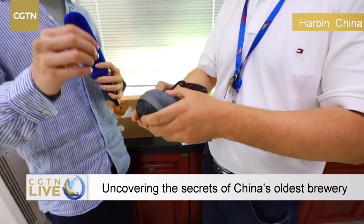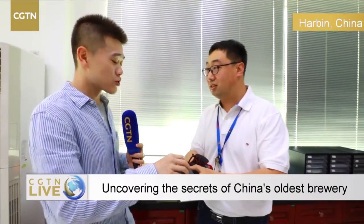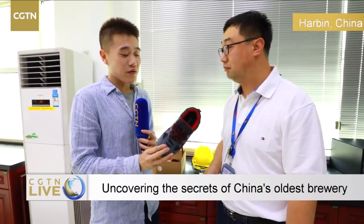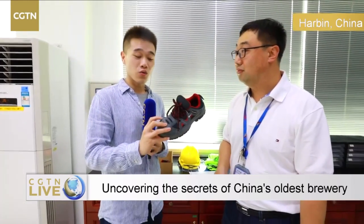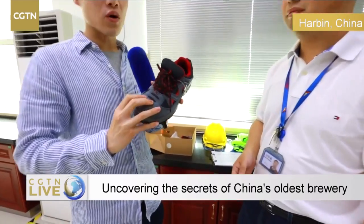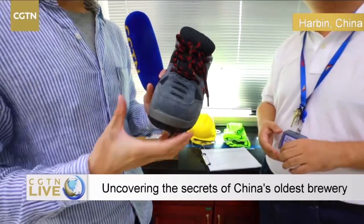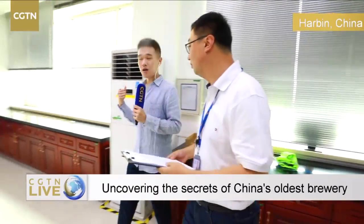So you told me earlier that there is steel, right? Yes. This shoe is basically a steel toe, which is commonly found on construction sites, but workers here also wear similar shoes to make sure they won't hurt their feet if anything falls from a height. So we're heading to our next stop.